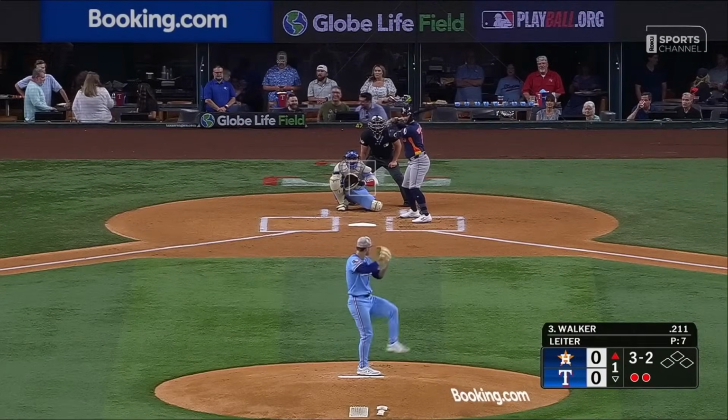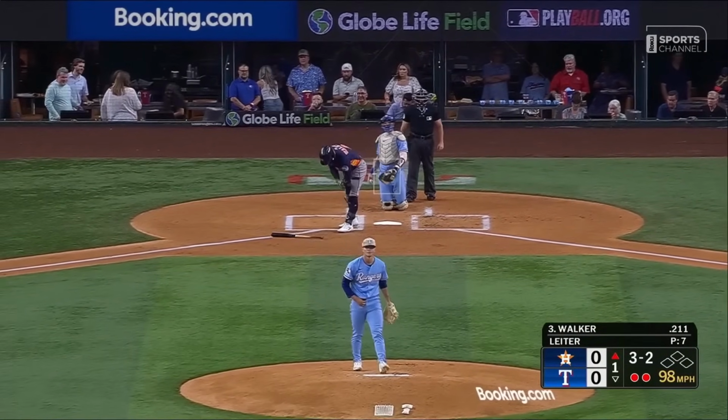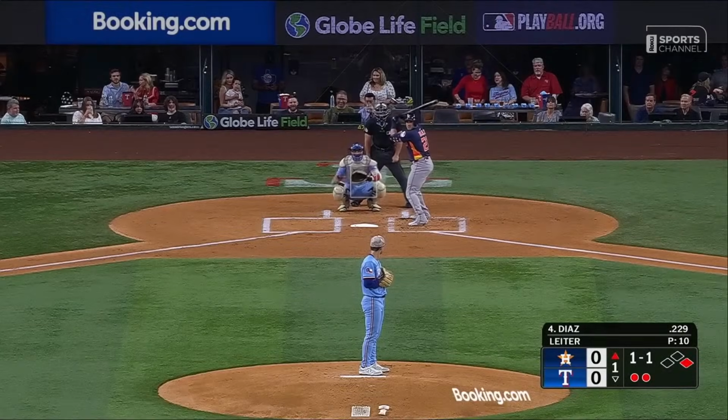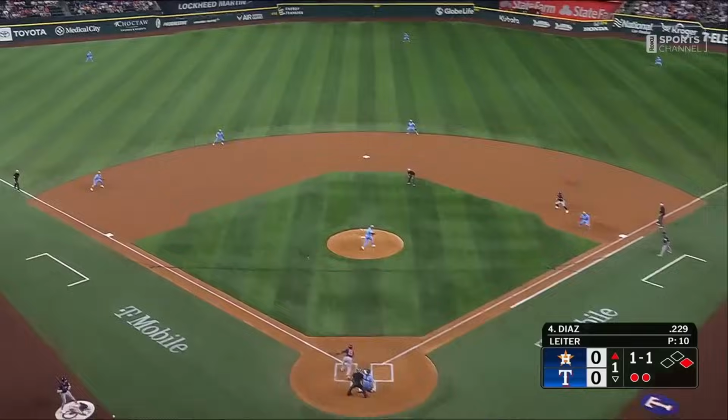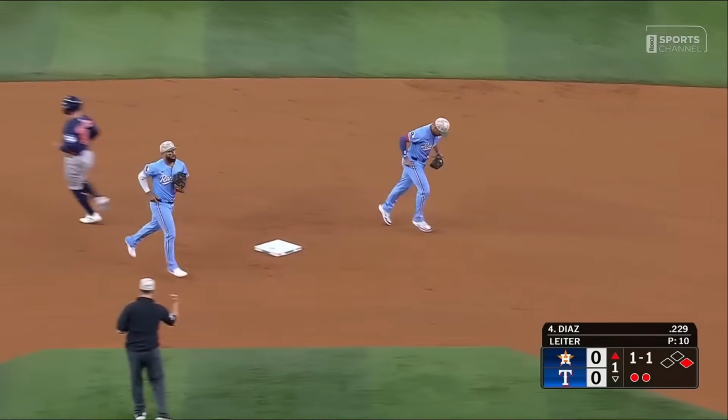Really frames the pitches up nicely. You figured he'd get the call. And that one is wide, ball 4, and Walker will take the walk. Here's a ground ball, shortstop, and a quick flip to second ends the inning.